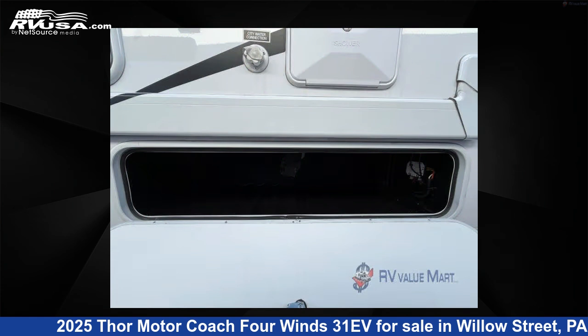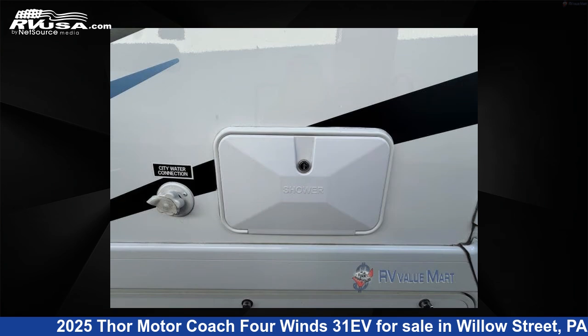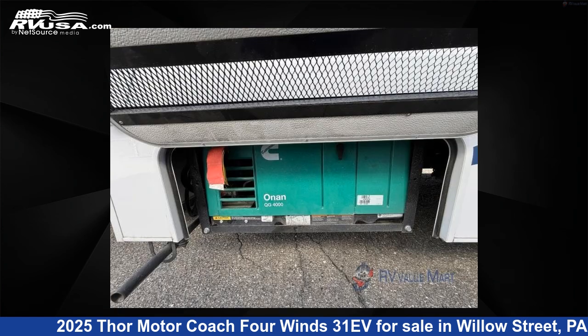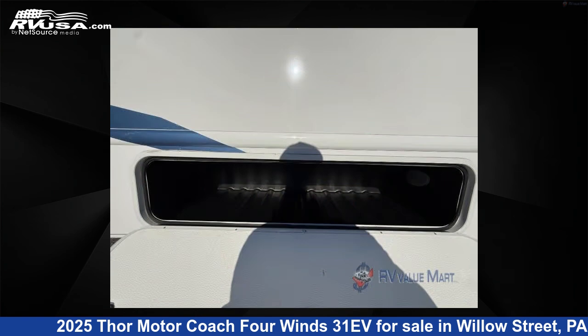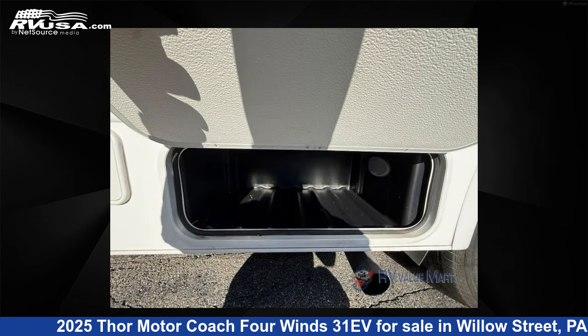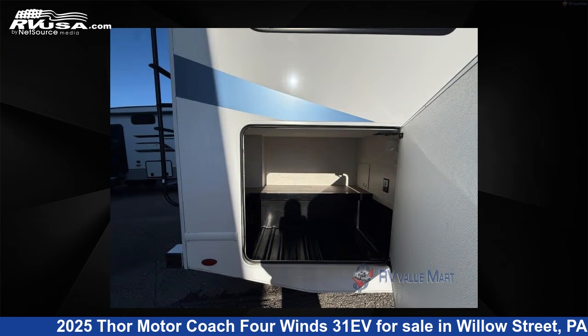This used Thor motor coach is 32 feet 0 inches in length and features a Nantucket Blue interior, sleeps 8, slideout, and 40 gallons fresh water capacity. The floor plan layout of this Class C features Bunk Over Cab, Bunkhouse, outdoor entertainment, rear bedroom. This 2025 Thor Motor Coach 4 Winds 31 EV is built on a Ford E-Series chassis.